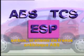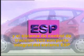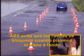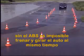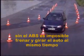Both the anti-lock braking system, ABS, and the traction control system, TCS, are an integral part of the ESP. ABS prevents wheel lockup when the brakes are applied. Without ABS, it's impossible to brake and steer at the same time.